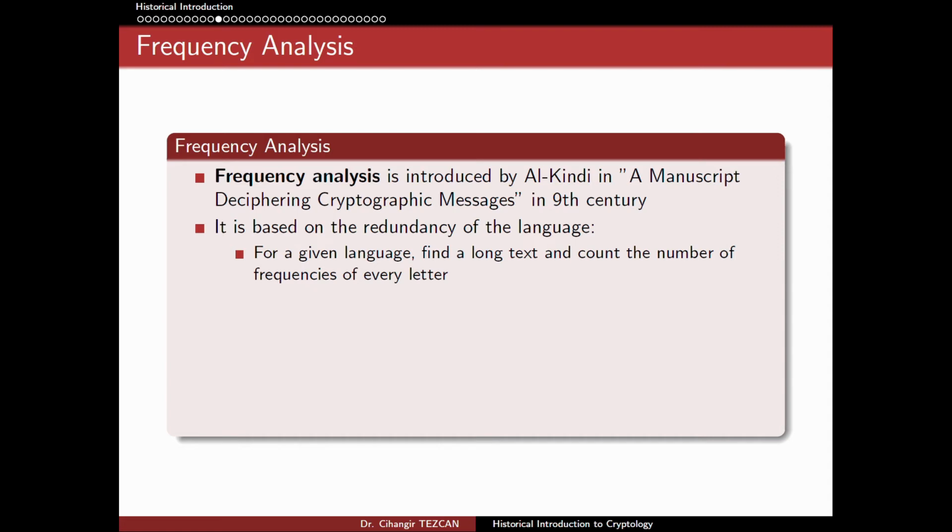So you need to count the appearances of each letter. So you have to check how many times the letter A appears, B appears, and C appears. Of course, in the old times, they had to do it by hand. But today we have computers and you can write very short and simple programming code to count every letter in a text. This actually takes less than a second for a computer. And if you divide the number of appearances by the total number of letters, you get the frequencies, or the probabilities, of the appearances of a letter.